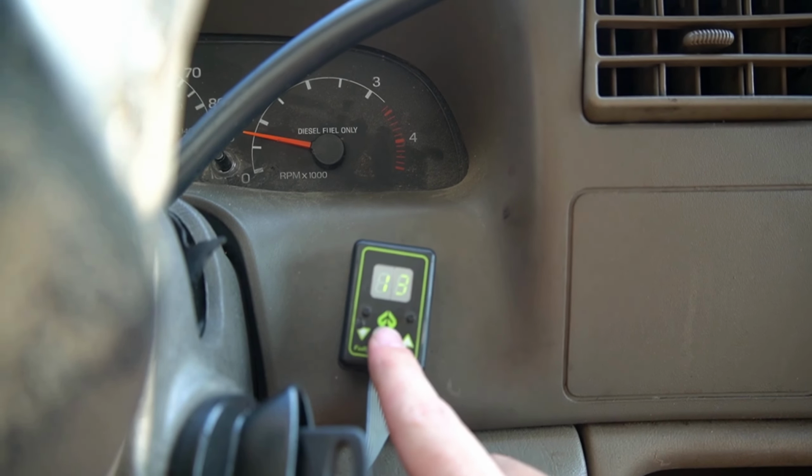We're going to be trying out the next racing tune, the 13 tune, and that is the first racing tune, and that one gives us 120 horsepower. So I'm going to be driving 100 miles in that tune, and I'll fill up with you guys when we're back at the next gas station. 13 tune now.